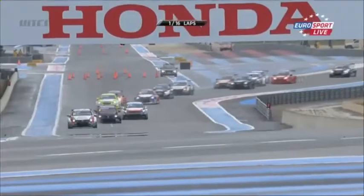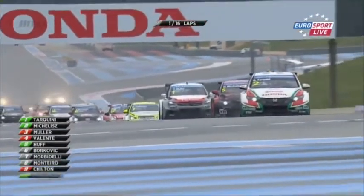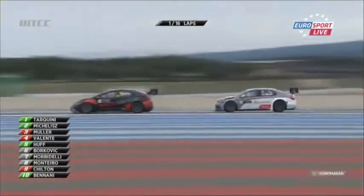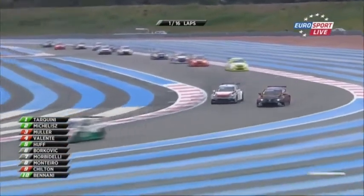Although you can see he knows where the grip is, because he's really closing the gap very fast to Michelis. He is one of those French drivers, of course, who has driven here many times, so he knows exactly where the grip will be. But don't underestimate Gabriele Tarquini. Very clever, a lot of experience, so at least we will see some overtaking.